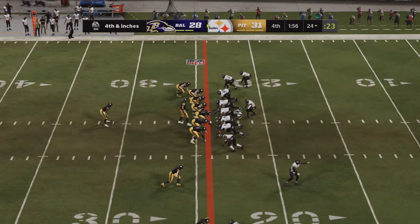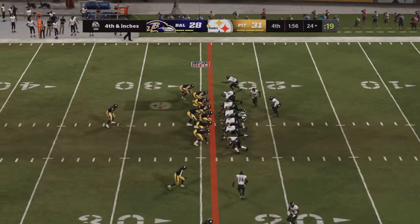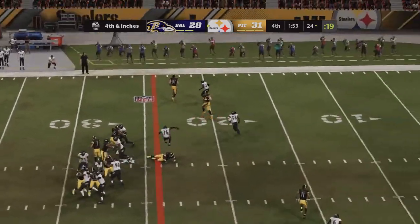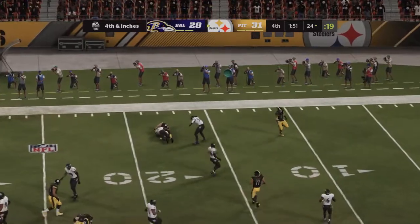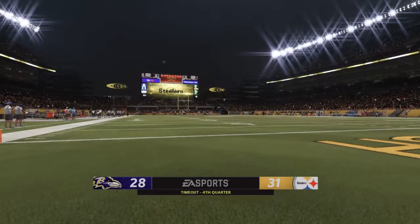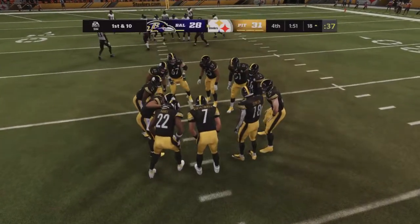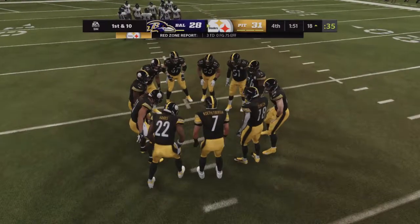Here's a big one now. Try to hold this lead. They're going to go for it here on fourth down. It's Roethlisberger. And he gets this down to the 18. Good enough for a first down. Whistles now and a timeout. So defensively, they burn it here with 1:51 left.